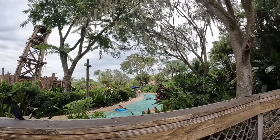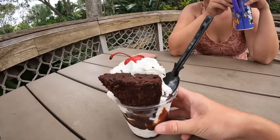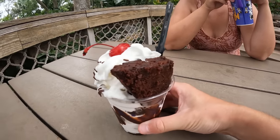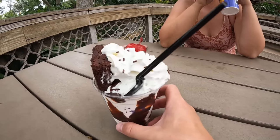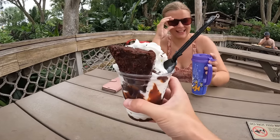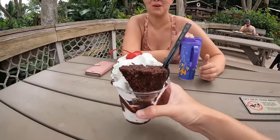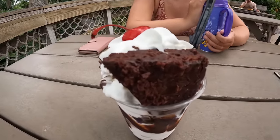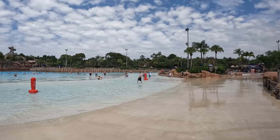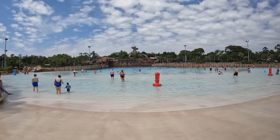Oh, time for a little bit of food now here at Typhoon Lagoon. Just had some fries and also this hot fudge sundae. This was $7.49. Not too bad at all. Look at that, when she was making it, I thought, oh, that looks good. Just kept getting better and better, Charlotte. It did. I was going to get one, but I wanted mint chocolate chip ice cream, but they didn't have it. I might let you have some of mine, though. Oh, thank you. Oh, I tell you what, that sundae was absolutely delicious. Really nice ice cream there.